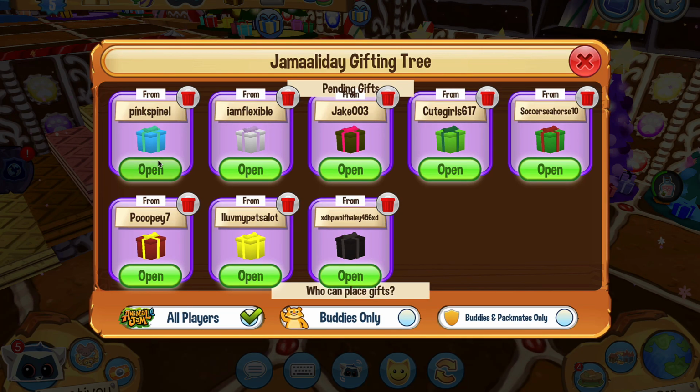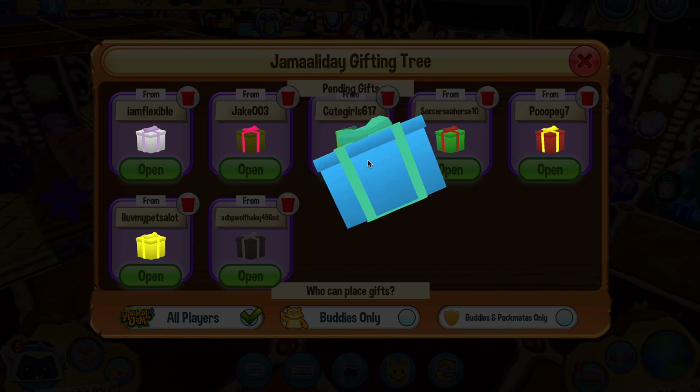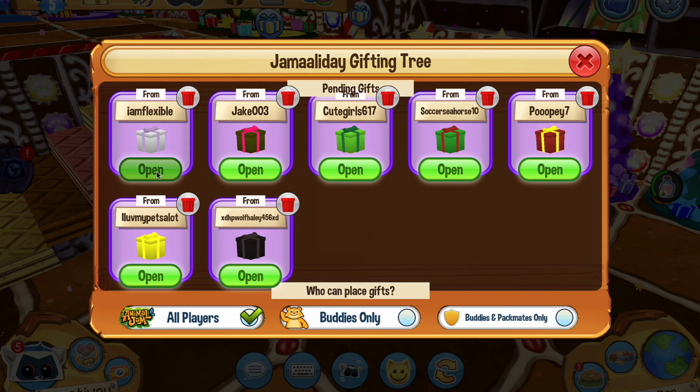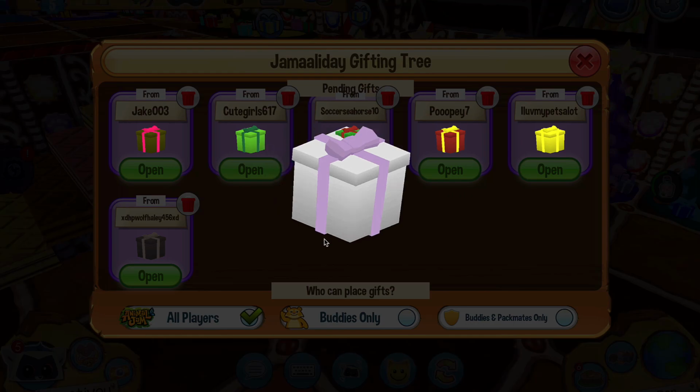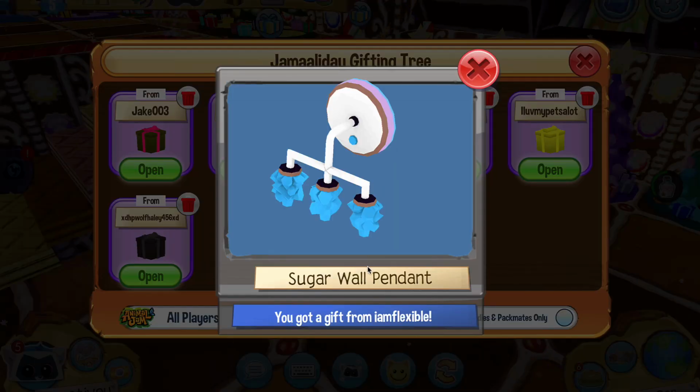Oh my goodness. I love becoming my pets. Pink spinel. Ooh, I like how the color matches your main look. Blue. Another exotic pet DNA. I don't know what these are, but I love the cute little ones. I just want the jar, honestly. It looks cute. I'll figure out what it does. I'm smart. I can figure it out. Ooh, light purple. Ooh. I'm flexible. Thank you for the sugar wall pendant.